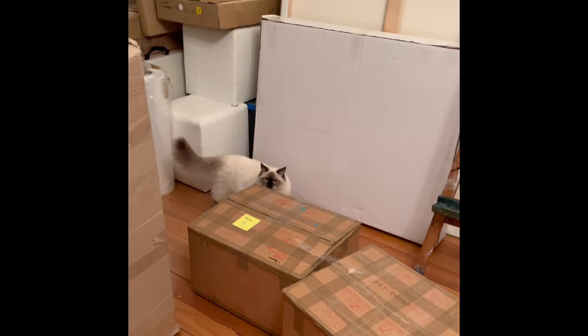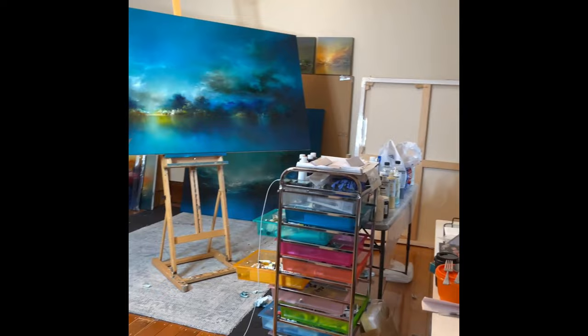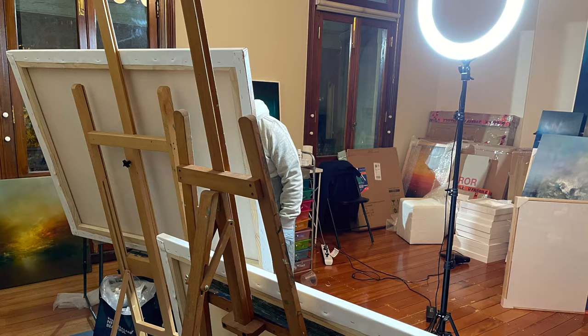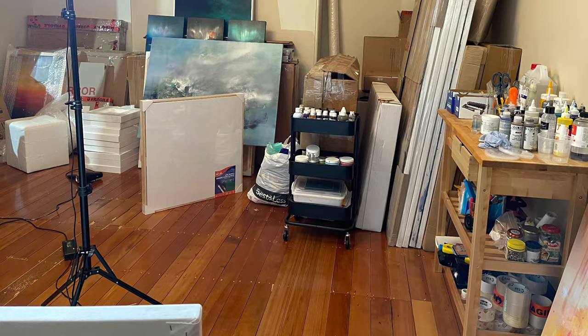Hi everyone! It's a bit chilly here in Sydney because it's raining plus lockdown. But anyway, we'll never get bored because we are in our studio and doing our painting session. Kris is currently working on a big piece and that's what keeps him busy. And of course, we still have a few things to sort out, but we'll do it later.